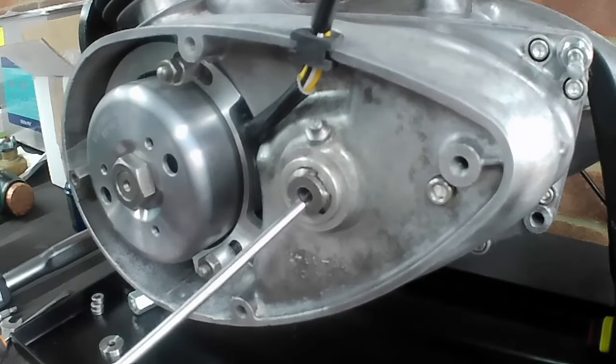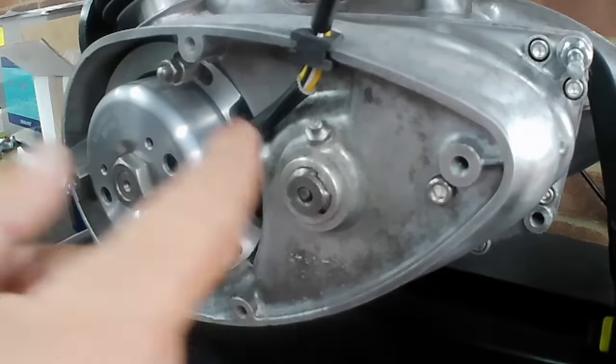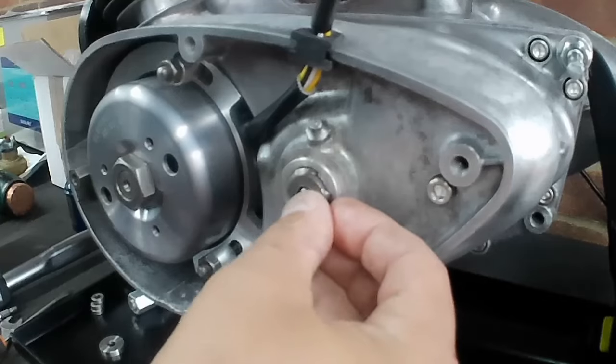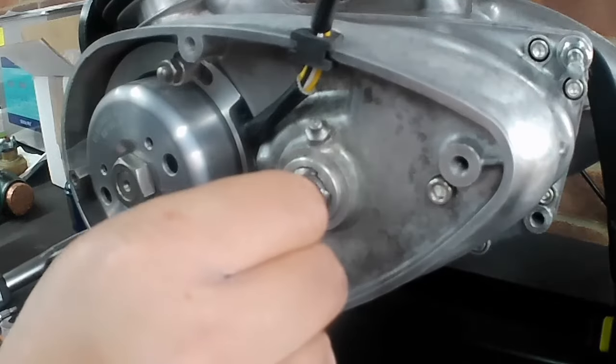So let's put this clutch push rod through, and put a little ball bearing in, and then the adjuster screw.